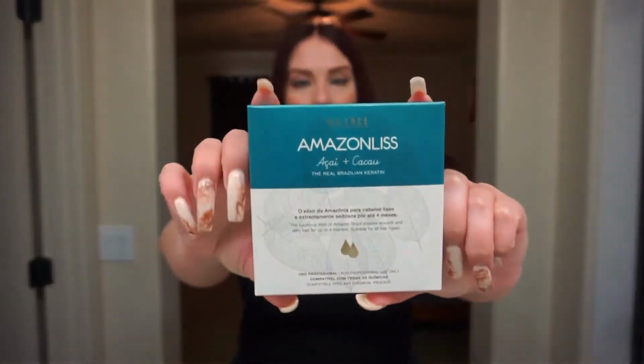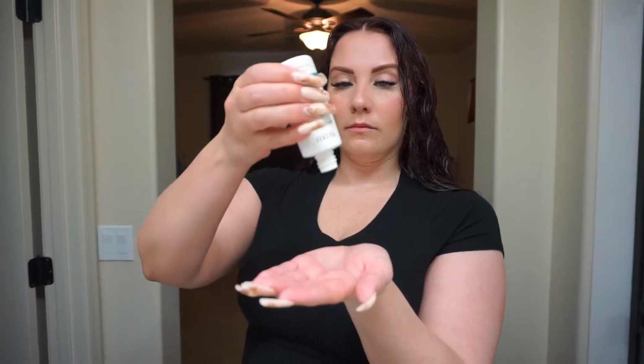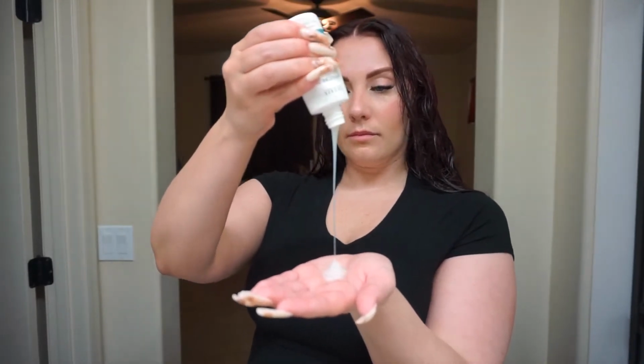Now let's jump in and I'll show you each step in this Amazon list keratin hair smoothing treatment. So here's what the Amazon list kit looks like. The first step is the anti-residue shampoo, and it works by opening up the cuticle, preparing the hair for absorption of the keratin. It also provides a deep cleaning by removing the residue of the products accumulated in the hair fiber, and it leaves the hair extremely clean.